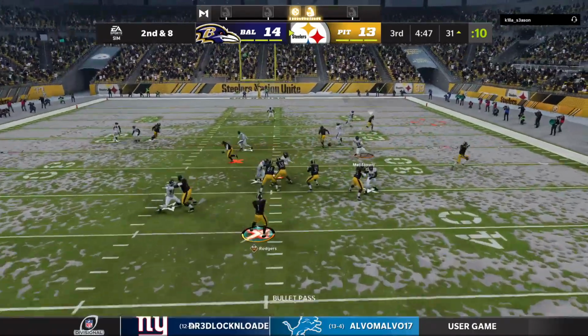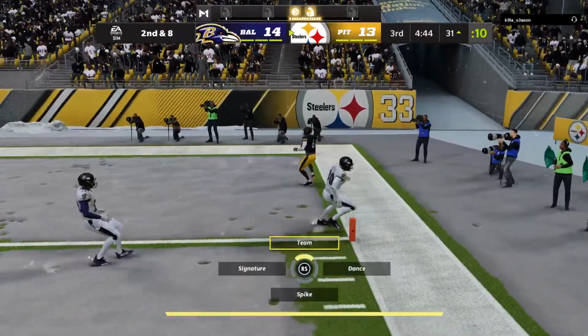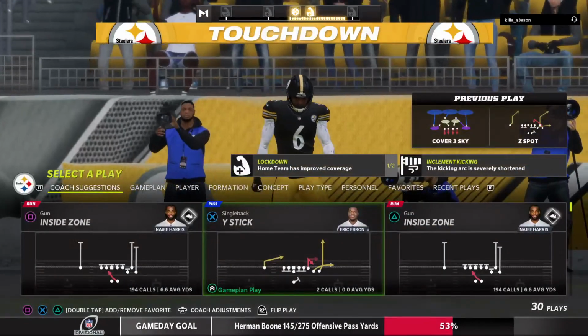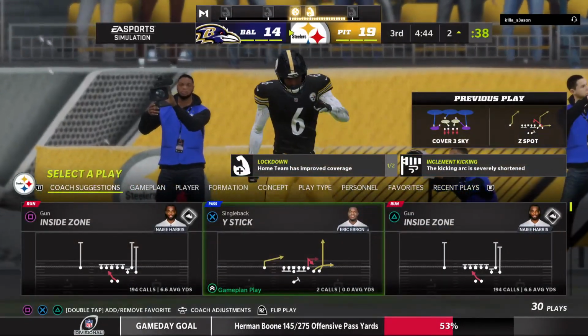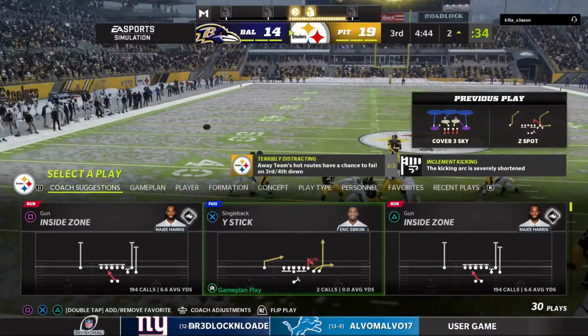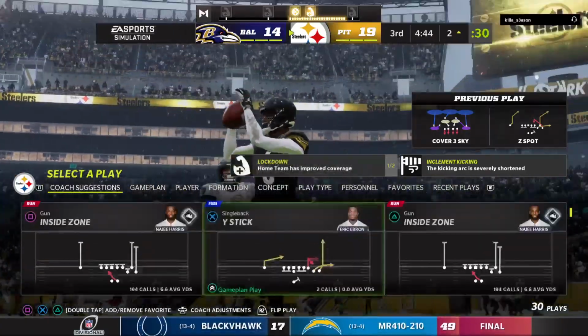Now Rodgers. Here's Johnson with a reception. And into the end zone. Touchdown, Pittsburgh. Deontay Johnson, 31 yards. And the Steelers on just 2 plays have taken the lead.